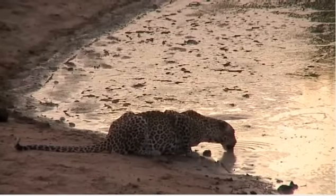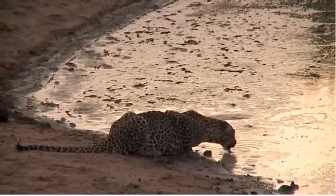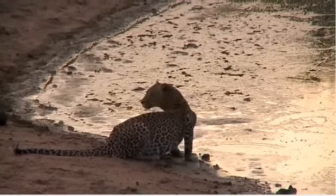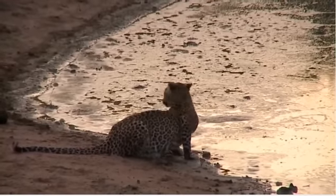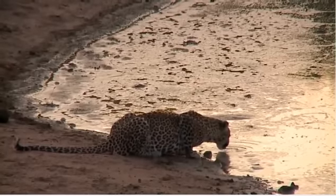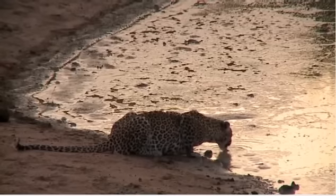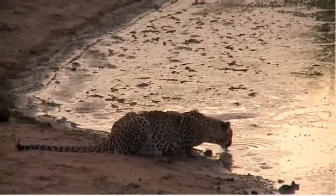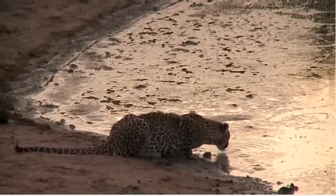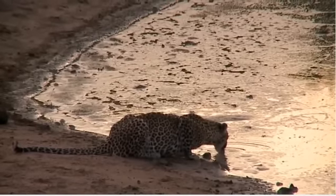I mean, this is the territory of Karula, but I'm not convinced it's her. I'm not sure what you guys think. Some of our leopard identification experts out here may be able to help us. But I think this is a young leopard. A young female, she looks flawless, there's no notches in her ears. Karula's got quite tatty ears. Not very tatty, but certainly more tatty than this, it looks like.